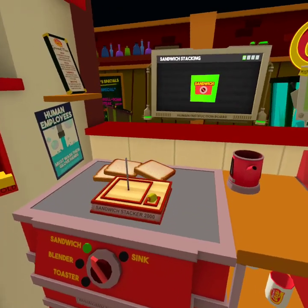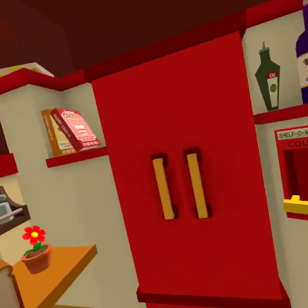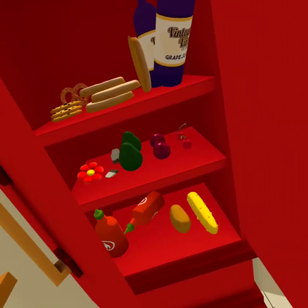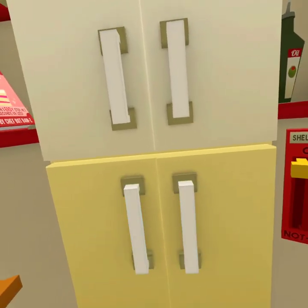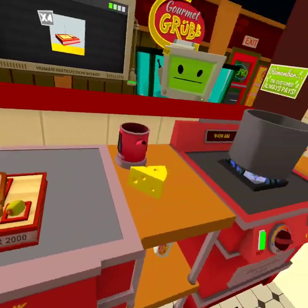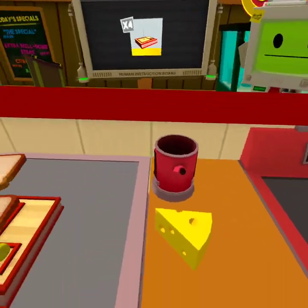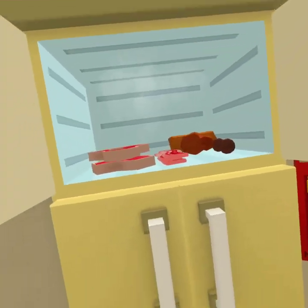Next, create a vertical arrangement of organic elements. Humans refer to this as a sandwich. Sandwich. Bread. We gotta get the... Where's the cheese? Where's the meat? Cold. I found the cheese. Don't worry, I found the cheese. We're good. Can I cut that? Is there a knife? I need to make it into slices. No? Okay. Fine.